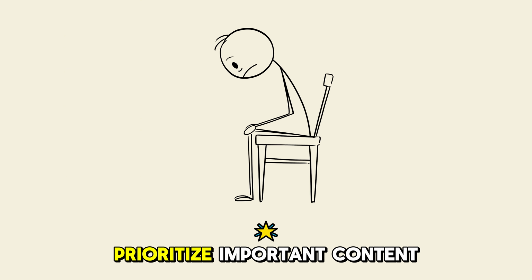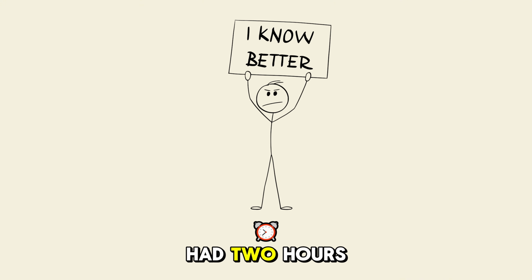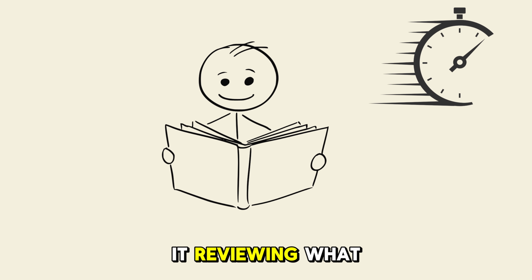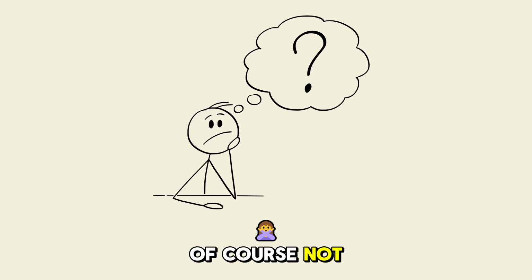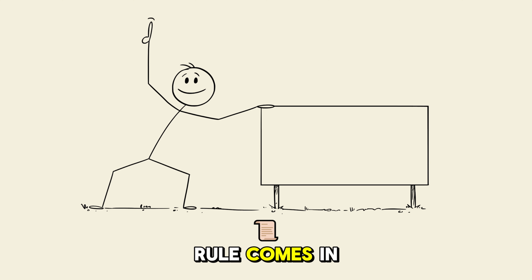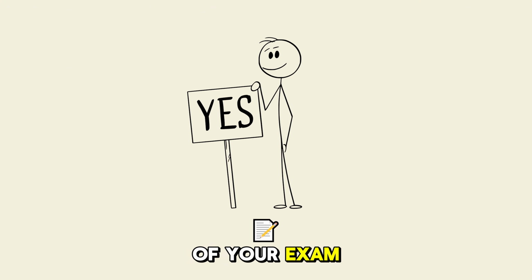5. Prioritize important content. When time is tight, stop wasting it on things that don't matter. If you only had 2 hours to study, would you spend it reviewing what you already know or diving into irrelevant details? Of course not. This is where the 80-20 rule comes in. 20% of the material will likely account for 80% of your exam questions.